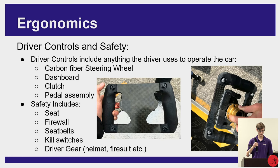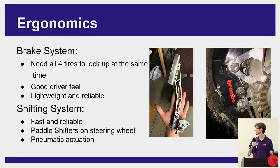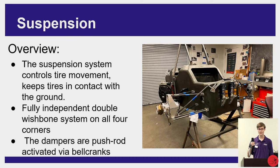And then Ergo is also responsible for all of the brakes and the shifting. So we have four discs all the way around, and the pneumatic shifter is pretty cool. It's like a video game. You have the paddles, upshift, downshift on the wheel, and it works pretty good. Makes it go nice and fast. And I'll hand it off to the suspension.